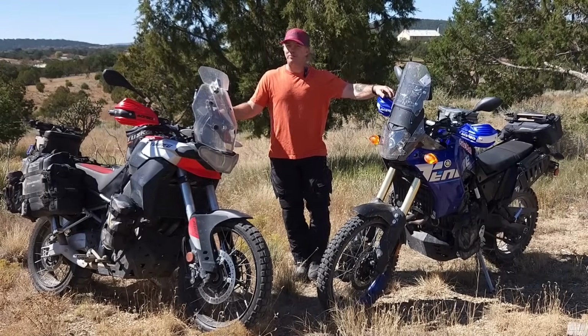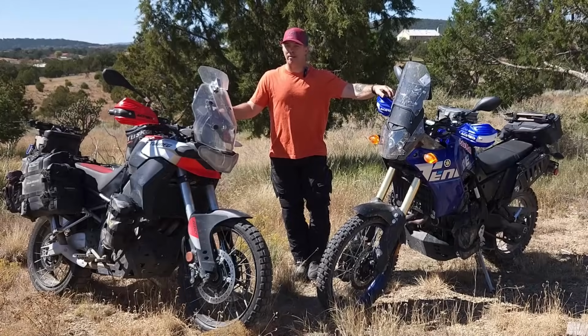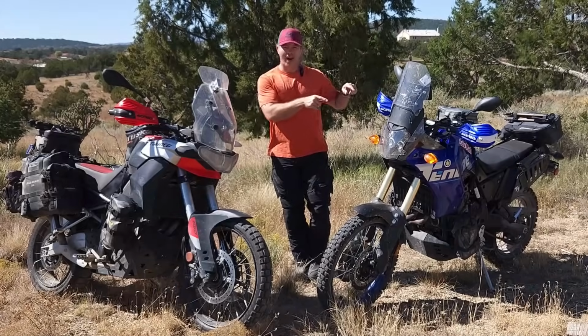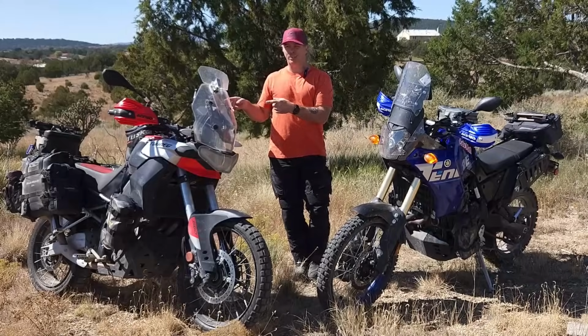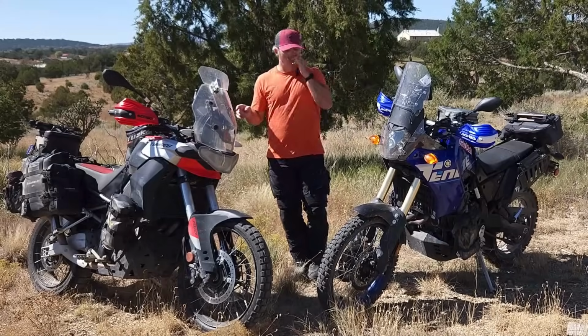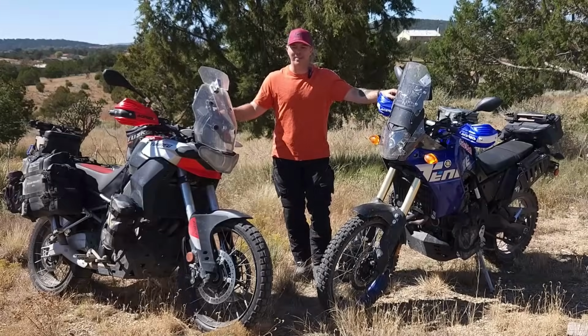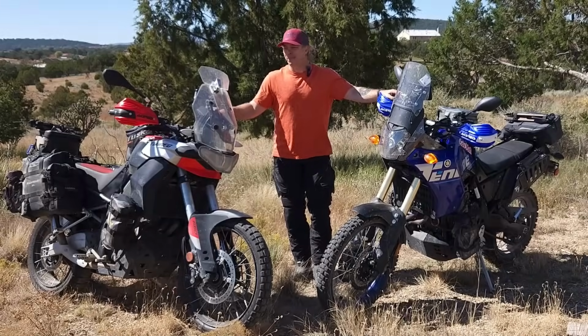I have not been very objective in this comparison because of my experience. This bike drove me to almost quit riding, where this bike has driven me to ride all of the time. So it's a very, very different experience. It may not be the same for you as it was for me, but that's where it's led me.